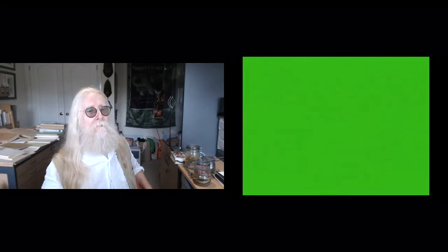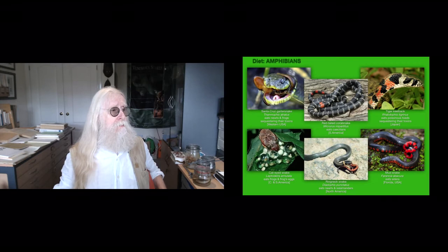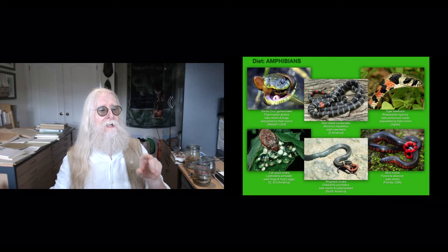Amphibians. A lot of snakes eat amphibians. The Santa Cruz garter snake eats newts and frogs. It sequesters the toxins from its prey. Sequester means reutilize and use, move somewhere else. If you look across at the tiger keelback, that also eats poisonous toads and sequesters their toxins.